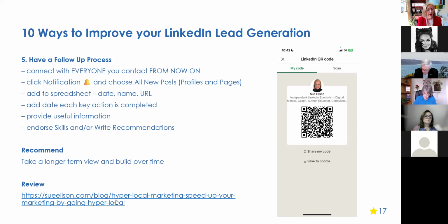And then I've also got some other hyper-local marketing techniques you can use with that sort of follow-up process. So you don't just get one sale, you do the other. And this is the QR code you've got on your phone. So if you press in the search box and the dots on the right, you can use that little QR code to connect with people one-on-one when you meet face-to-face, and it allows you to have their profile come up on your phone.